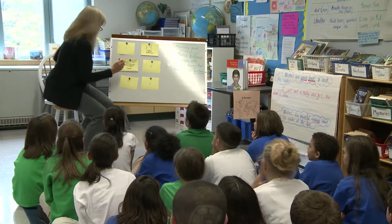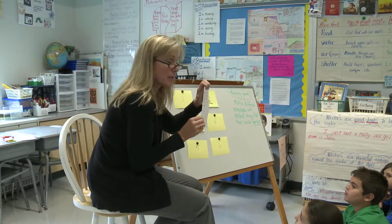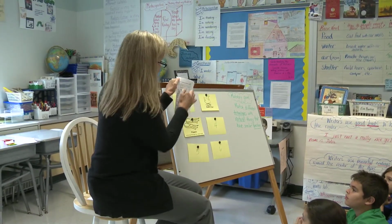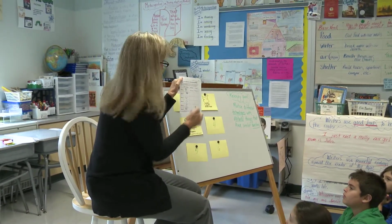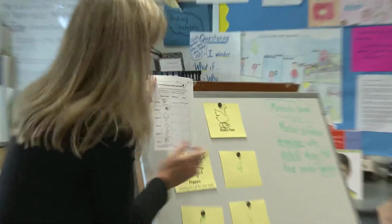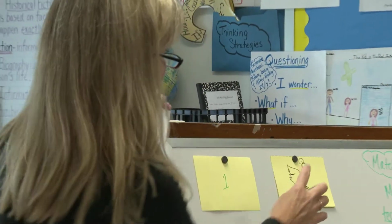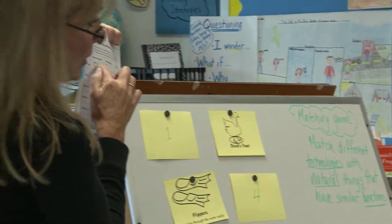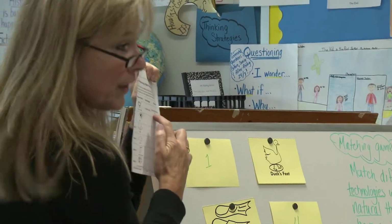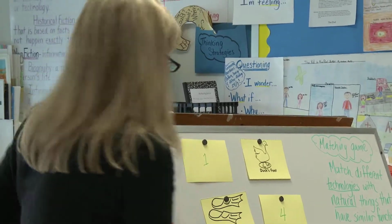When we have a match, this is how it works. Pay attention. You each have this sheet that will be stapled into your science notebook. When you have a match, you find the natural object, and on the side of it, you write the technology that matched the natural object. And then in this last one, the function. What do they both do? Okay? Everybody in the team records it on their paper. Clear? Okay. So if we found the duck's feet, it would be the natural object. And then if we found flippers, we would put flippers here, and we would put swimming through the water easily as its function. Make sense? Okay, let's see what else we have here.